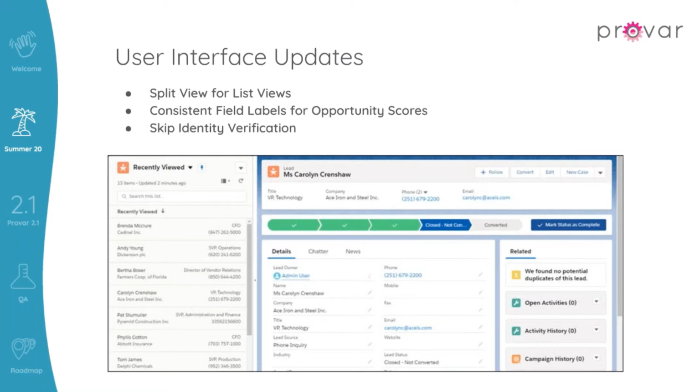Admins can also now allow highly trusted users to bypass the standard Salesforce identity verification process when logging in from a new device. This permission should be used in very rare circumstances, but could be useful when running tests on remote servers or provisioning access to external support users who may need access to troubleshoot.